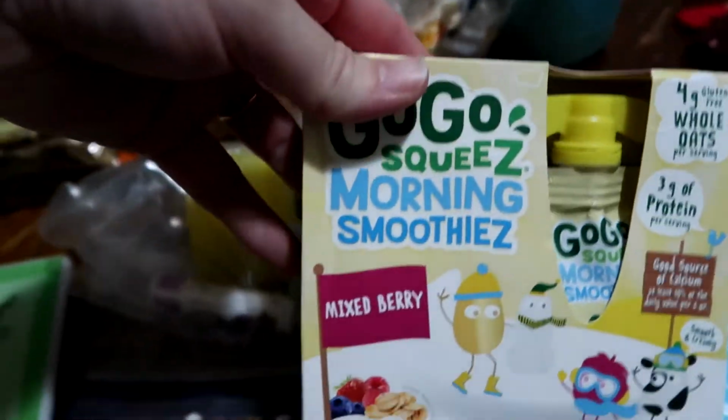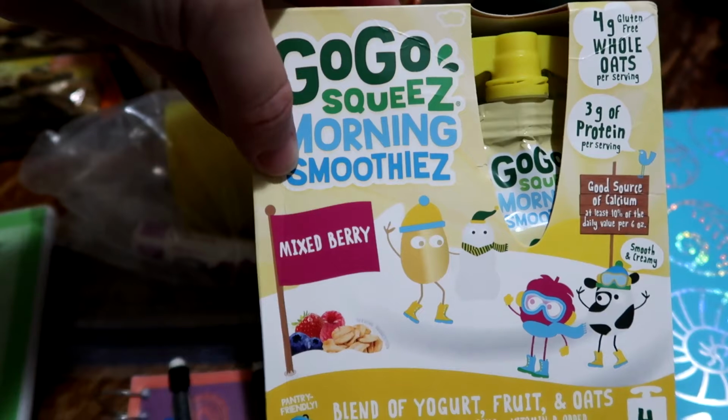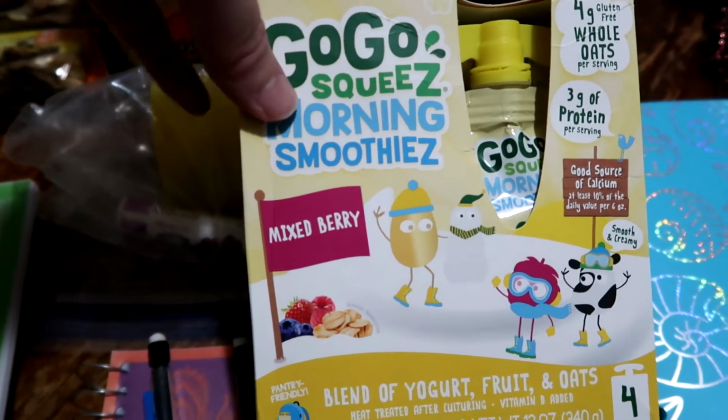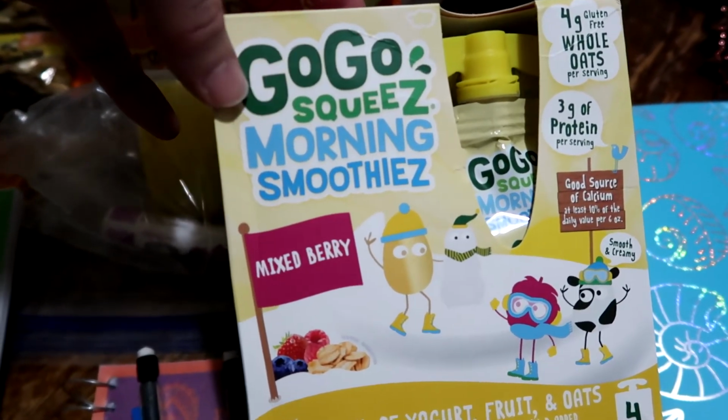This is also another Go-Go Squeeze product. This is one we haven't opened yet. This is the Go-Go Squeeze morning smoothies. The reason why this one is separate is it actually does have shelf-stable yogurt in it, which means it has lactose in it, and I do have one that's lactose intolerant.